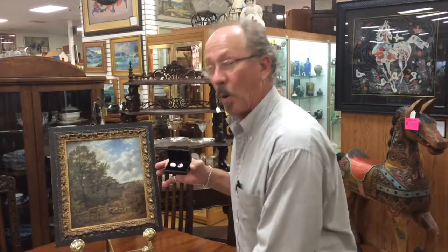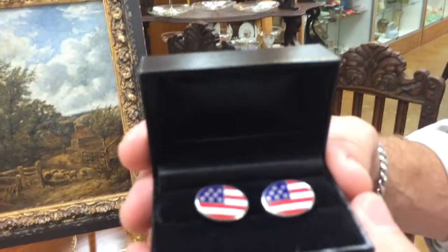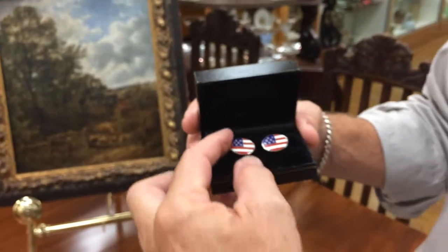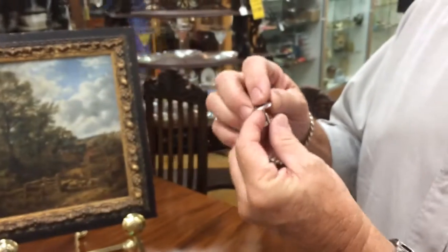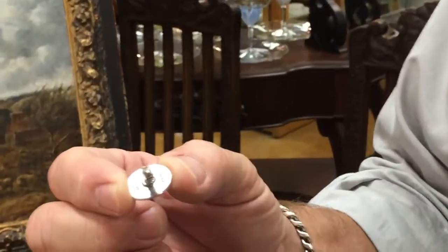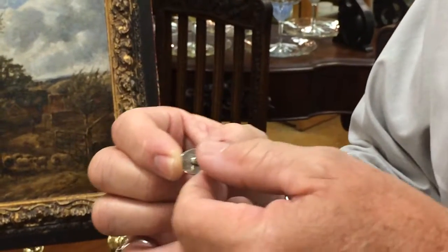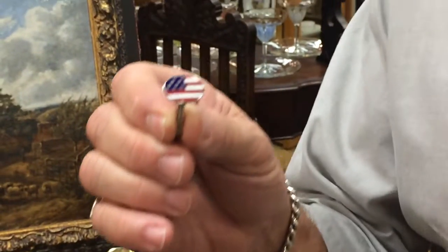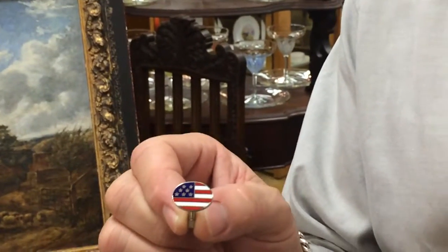If you're my age or older, you will remember when the height of fashion was the American flag. These were crafted by Tiffany in sterling silver, no doubt in the 70s when this was high fashion. It was so cool at the time, with American flag skirts and American flag shirts and American flag hats. And Tiffany's foray into the counterculture was making these really cool.